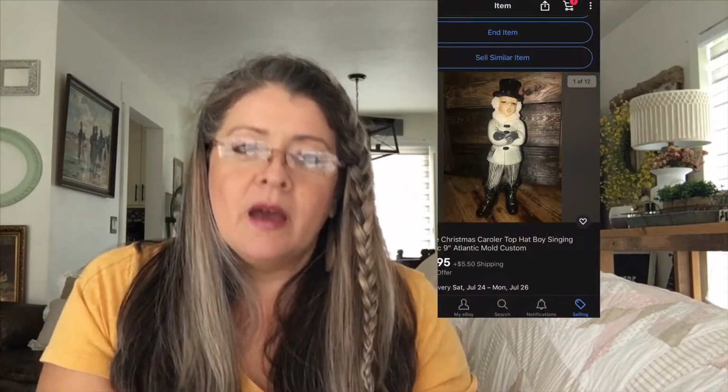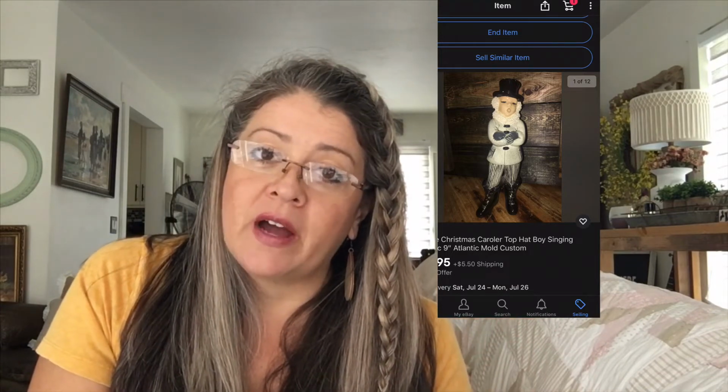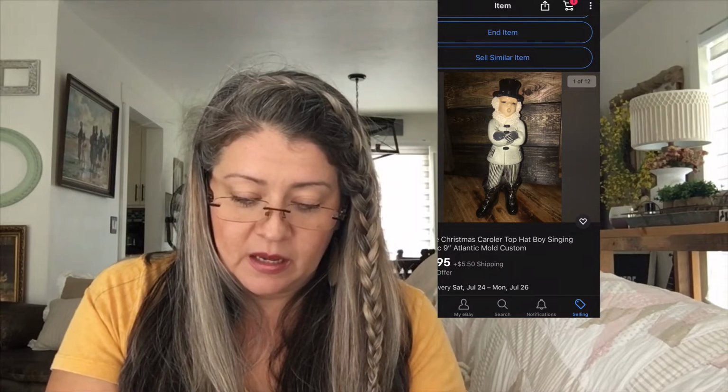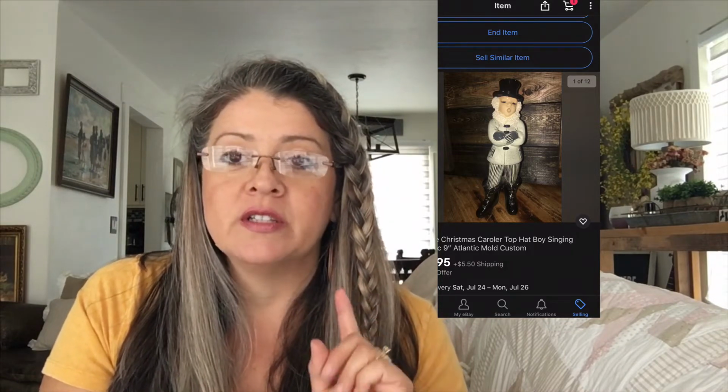Next is going to be this little Top Hat boy. He is a choir singer, vintage, from the Atlantic Mold Company. Anytime you see anything Atlantic Mold Company, you want to pause and do a little bit of research on them, because some of these can actually be worth a lot of money. This little guy, I only paid 50 cents for him, so I figured I can't go wrong for 50 cents. Kind of makes me nervous because he is so fragile to ship. However, I went ahead and did it, and I have him listed right now for $25.95.